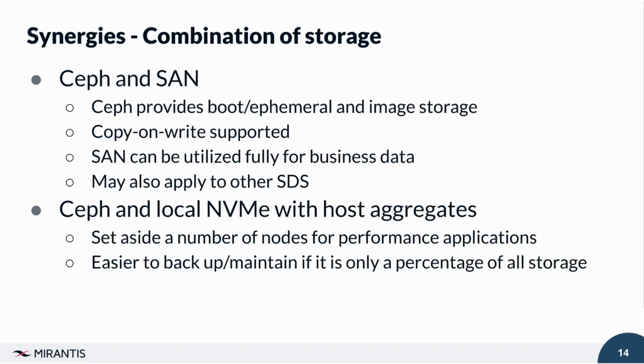What about combining storage? One of the most common combinations, in our experience, is Ceph for ephemeral and for image storage, so you can make use of copy on write, and then using a SAN as persistent storage, something like a flash SAN from one of the many manufacturers. This is probably also possible with other SDS, but we have had very little requests. We have had one request for Dell PowerStore in the recent future and one for Lightbits.